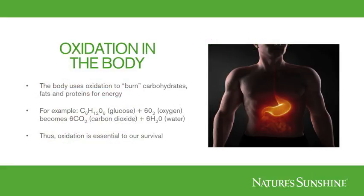Well, these processes are also going on in our body. Our body uses oxygenation or oxidation to a constructive purpose to allow us to burn or release the energy from carbohydrates, fats, and proteins to fuel our body. So, for example, when you take a molecule of glucose, which is carbon, hydrogen, and oxygen, and you add oxygen to it, our bodies then convert that to carbon dioxide and water. And in the process of oxidizing that sugar, we release energy. Thus, the process of oxidation is absolutely essential for our survival. We need it. We can't live without it.